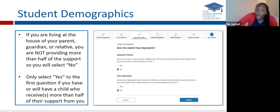So next you will be asked if you have children who receive more than half of their support from you, who will receive more than half of support from you between July 1st, 2022 and June 30th, 2023. So if you are a student who is a parent and you are living at the house of a parent, a guardian, or relative, you would not be classified as providing more than half of the support, so you will select no.